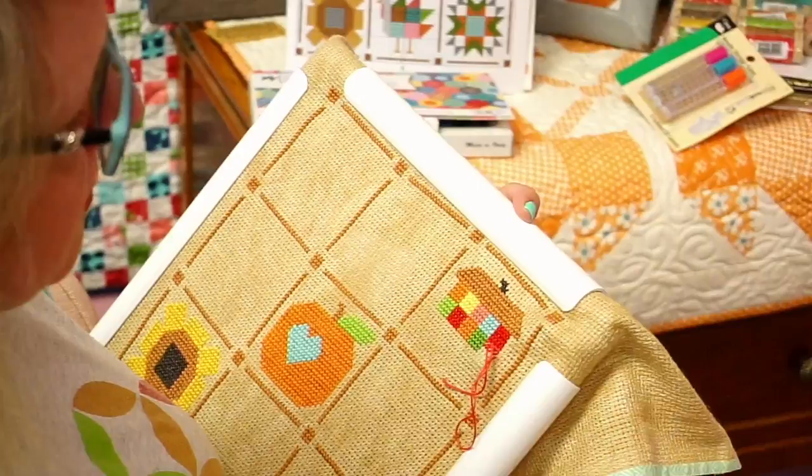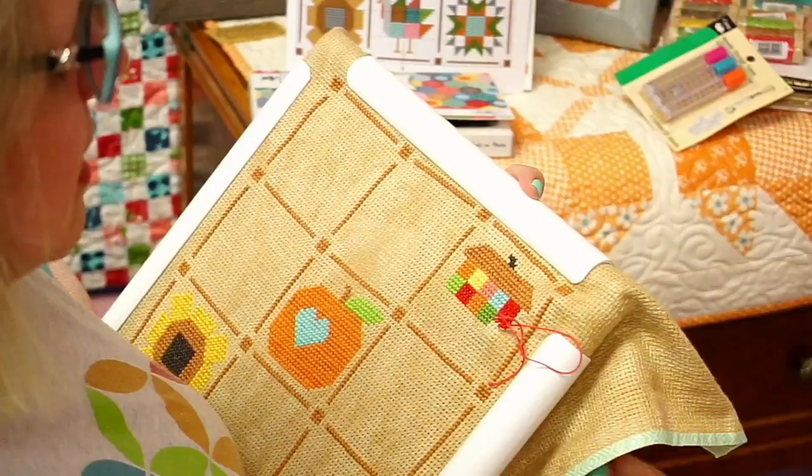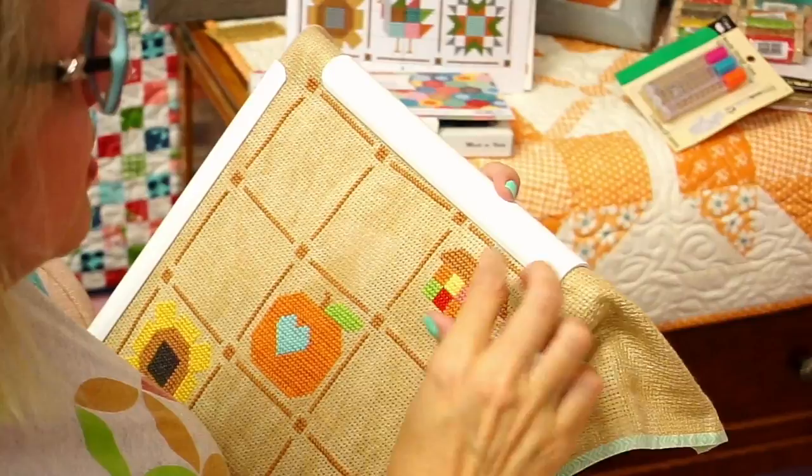Jillian was asking, can you use burlap to cross stitch? I'm sure you can. Denise, who works for us, is using Essex linen for a tiny modernist Christmas cross stitch. I think she's lost her mind, and I told her that, and I know she's watching, so hello. But you can.